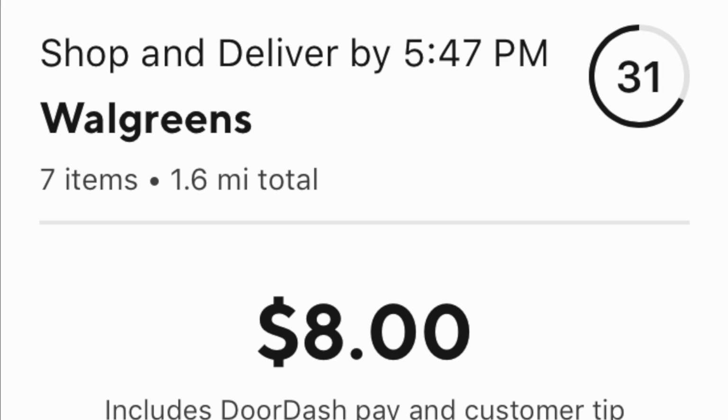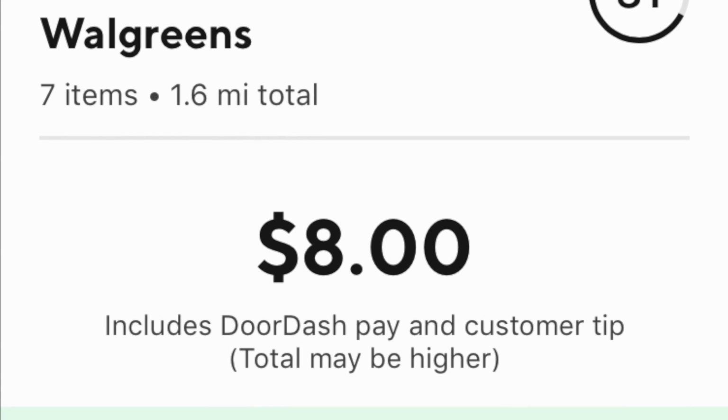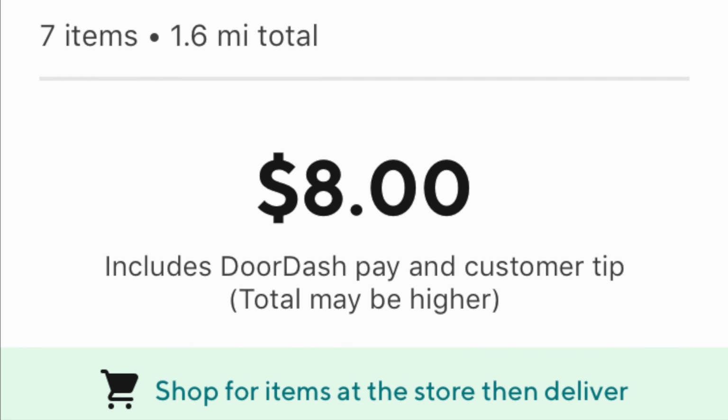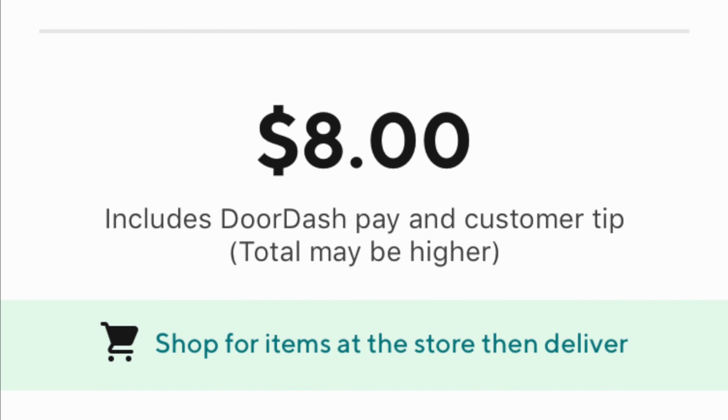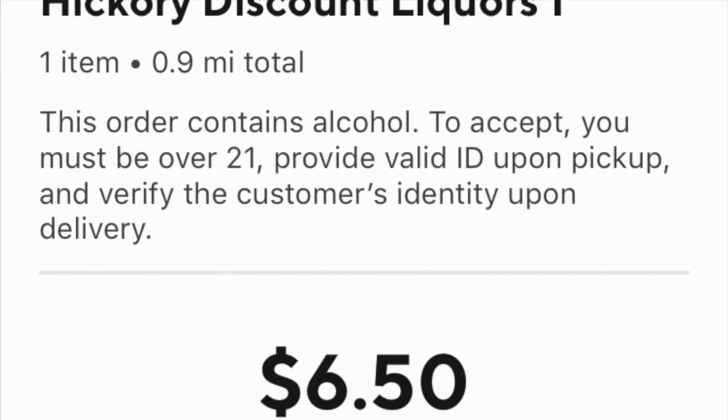But after that, I got a couple of firsts. The app offered me a Walgreens order to pick up 7 items for $8. It was only 1.6 miles, but I'm not gonna lie to you, I hate shopping, and I'm pretty sure this would have taken me forever, so I declined it. And then right after that, I got an alcohol order, $6.50 for 1 mile of travel. Contemplated having a little bit of a party and decided to make my money instead.